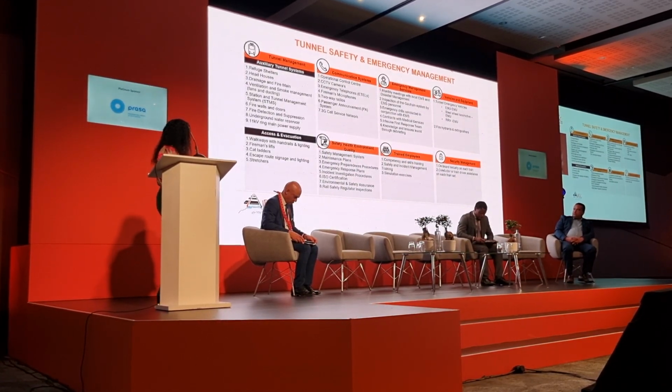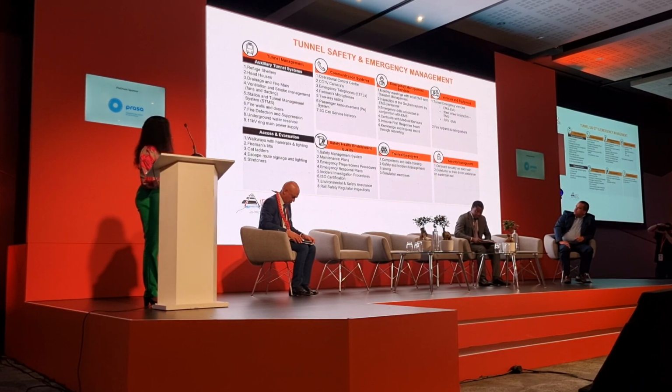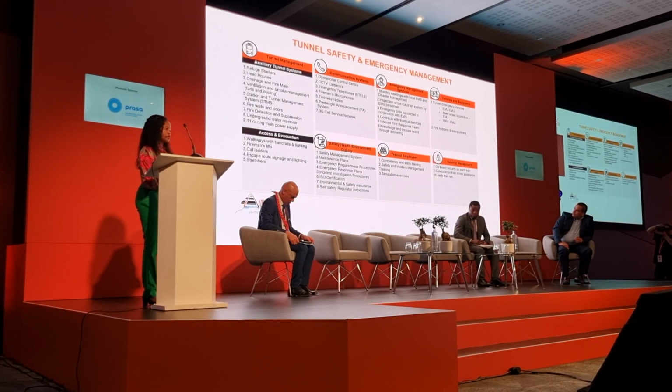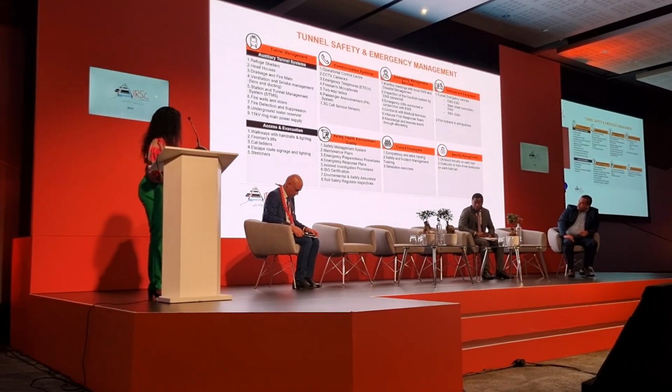We also have access and evacuation systems on the tunnel, which include walkways with handrails and lighting. We have a fireman's lift, so in the event of an emergency, emergency services are able to get to the emergency shafts and either deal with the fire or whatever emergency we are faced with.